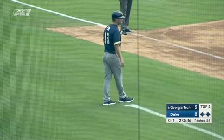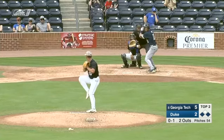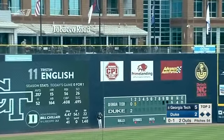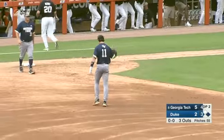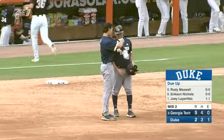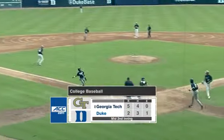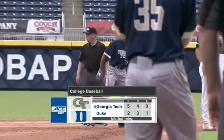You've sawed off a couple of innings from Chilleri on the back end, certainly, with the number of pitches he's had to throw. Second day in a row you've done that with a starting pitcher. And English leans into one here for the second day in a row toward the Blue Monster. And at the base of the wall, Gallagher makes the play. Tristan English just gets underneath it. That close to extra bases and more runs for the Yellow Jackets. With two outs, Georgia Tech scores 5 runs in the top of the second and takes a 3-run lead here in Durham.